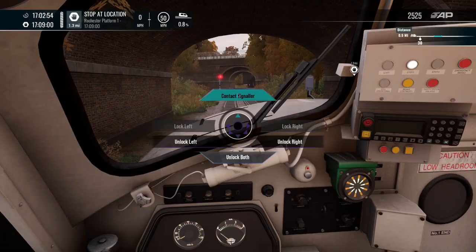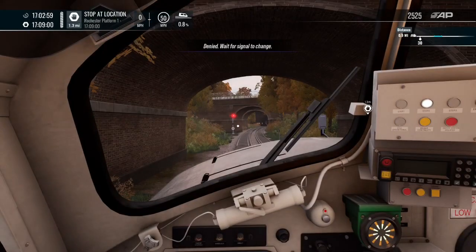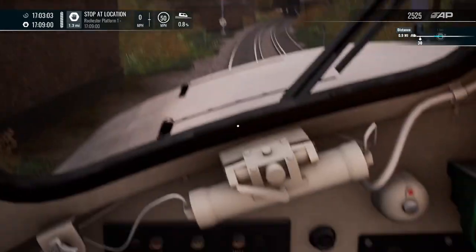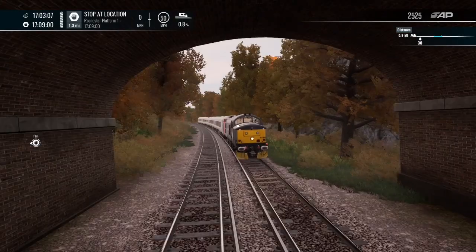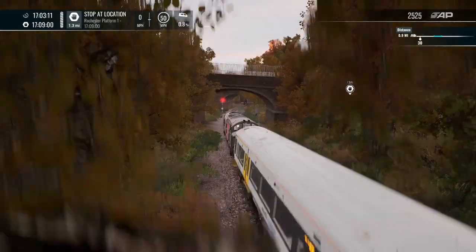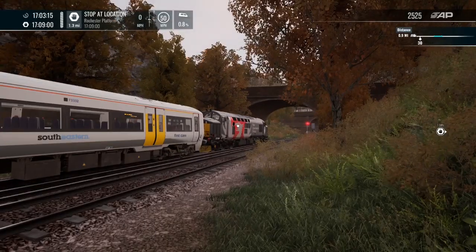Let's contact the signaler. Yep, we gotta wait for the signal to change. But that's alright. Yep. That's sometimes how it goes on the railroad. At least we're not a passenger service, so we're not running behind schedule. Even though we do have passenger locos behind us.